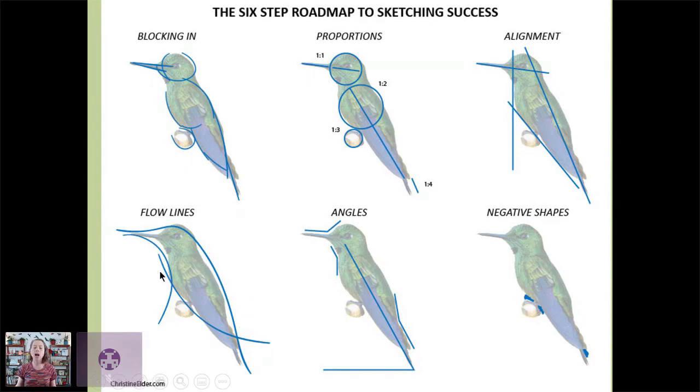And then flow lines, that's just my idea of how a pencil line flows over your object and thinking about whether that's a smooth line, like a really quiet wave lapping gently at the beach, or whether it's a jagged line as if it was water going over boulders over a waterfall up in the mountains.